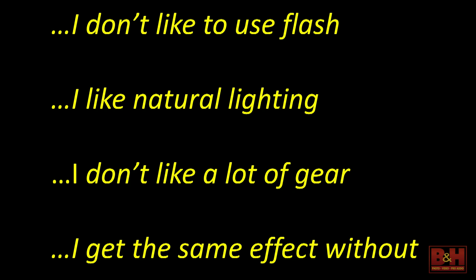When I'm at a wedding and there's another photographer in another room and I see that he's using no flash, I ask, I'm curious, what effects are you getting by not using flash? What do you like about that? And these are probably the most common things that I hear.